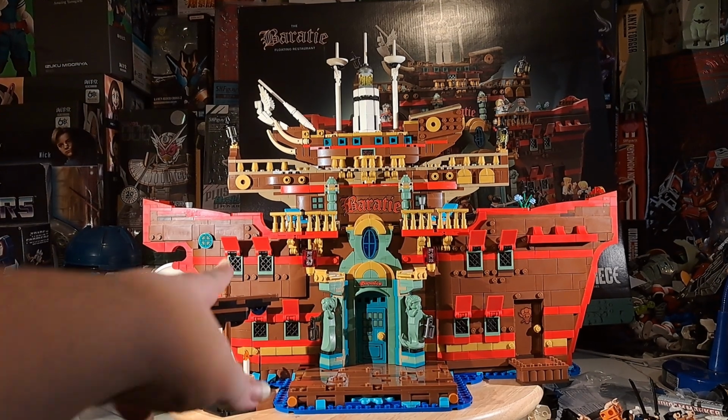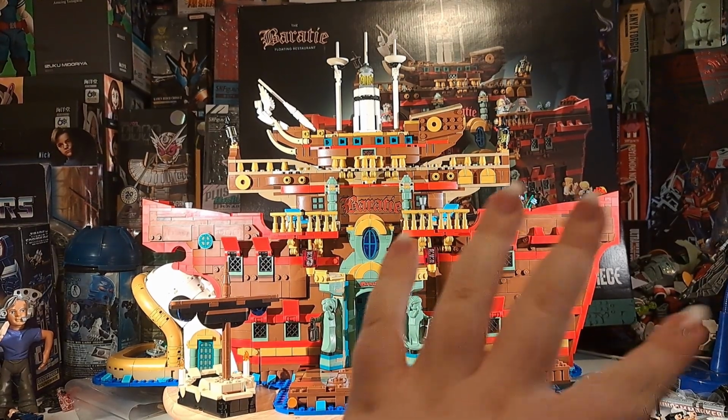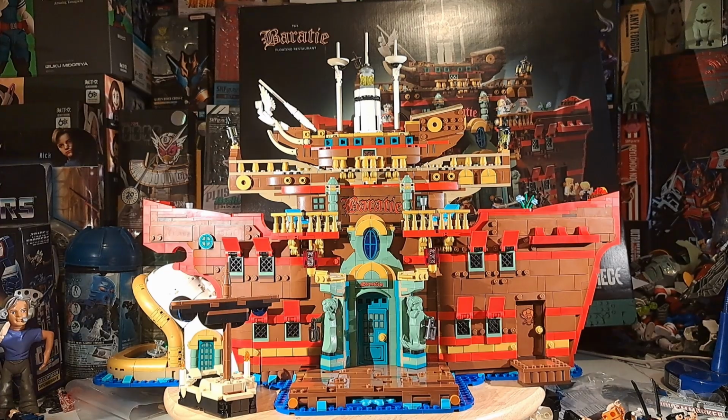I really like how these sides of the ship are essentially clipped on, and then especially the way they're secured, especially this side. This side is secured in a really fun way that I really like.